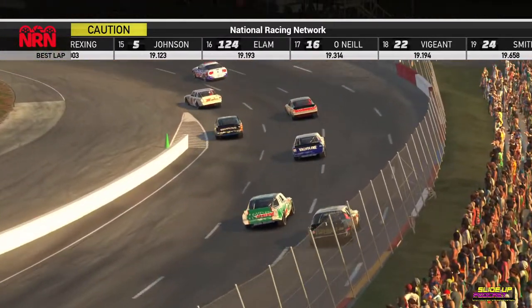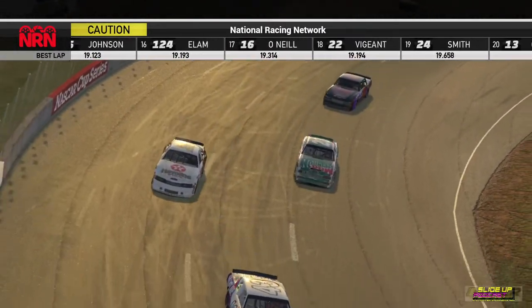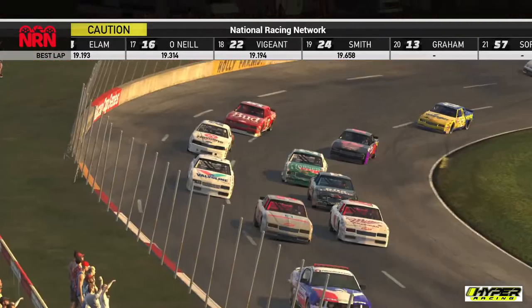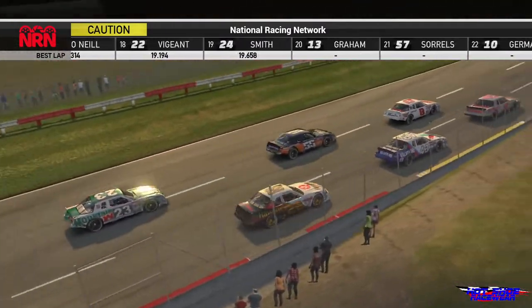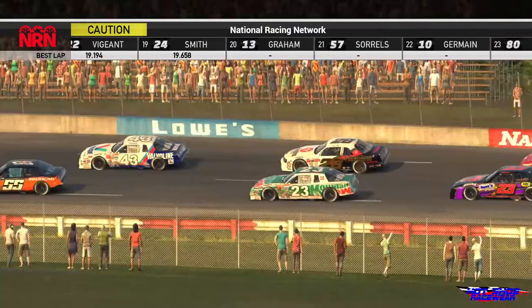The 23, the old Darrell Waltrip, I believe, I want to say 1981 for the paint scheme on that number 23 Mountain Dew machine. To his outside will be the legendary Texaco Havoline number 28, real world piloted by Davey Allison, tonight piloted by Scott Fritz.